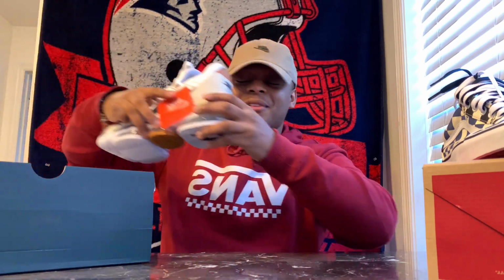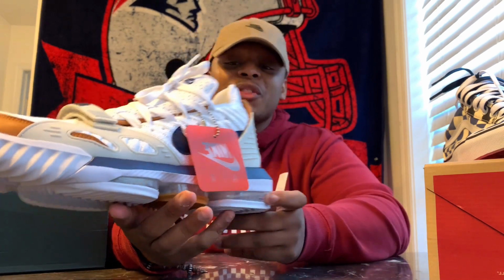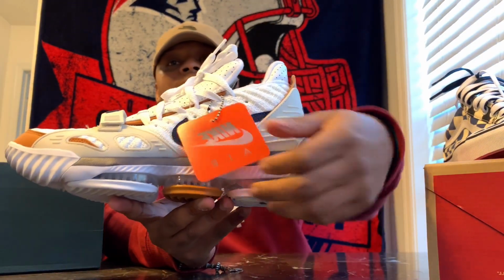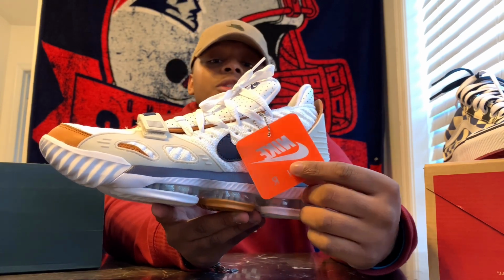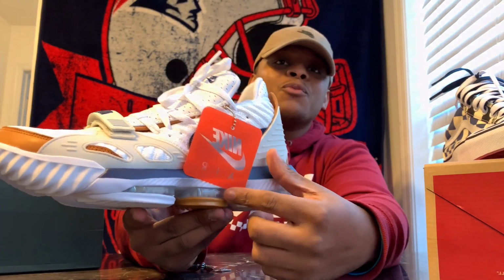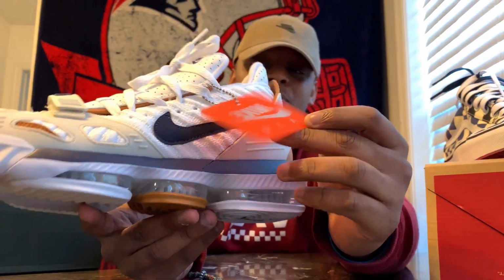Oh my gosh, we got the Medicine Ball LeBron 16s, and look at this shoe. I don't care what anybody says, this is probably one of the hardest LeBron shoes I've seen. It came with this wannabe little Jordan tag, but it's a Nike tag. I like what they're doing with this. I think that's pretty dope.